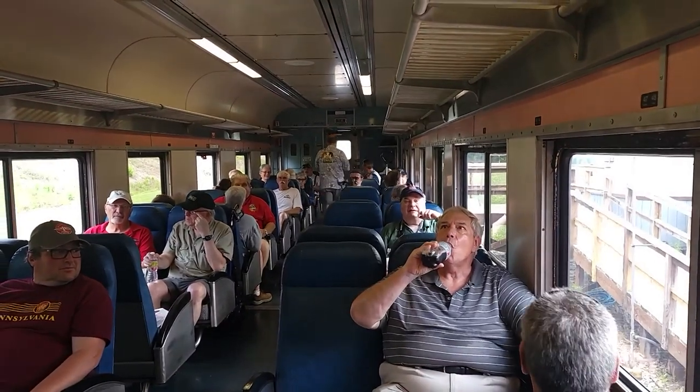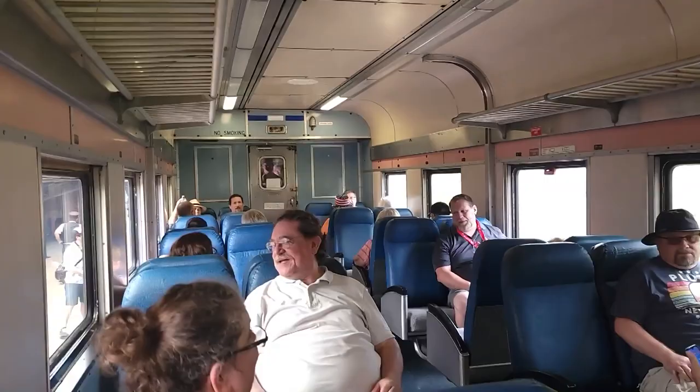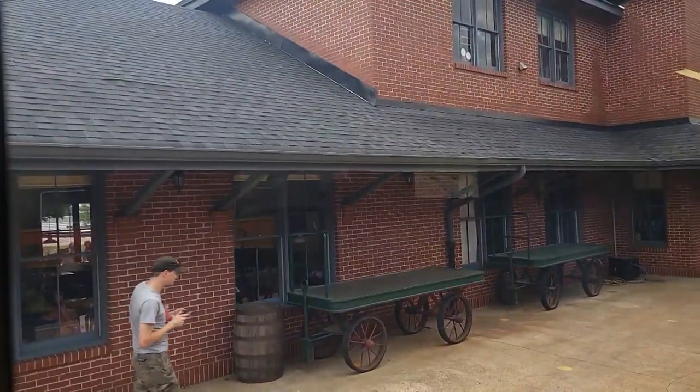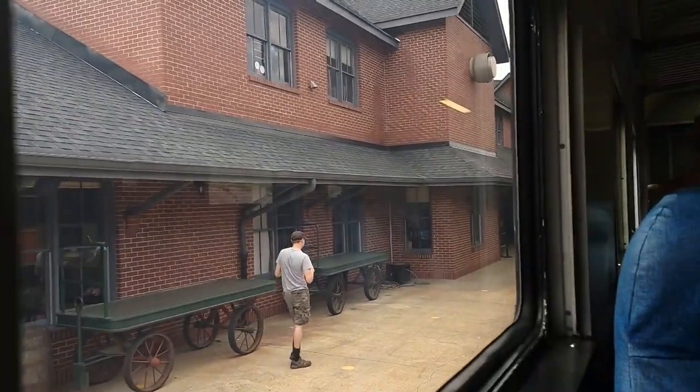We're in the rear car of this train. 220 seats. We have 180 people scheduled. We're about ready to depart here at 1 o'clock behind 4501.